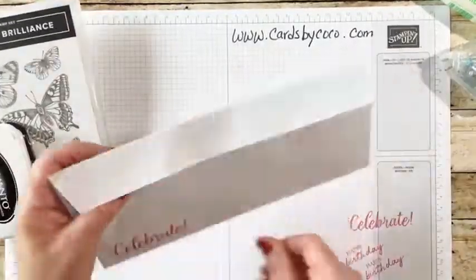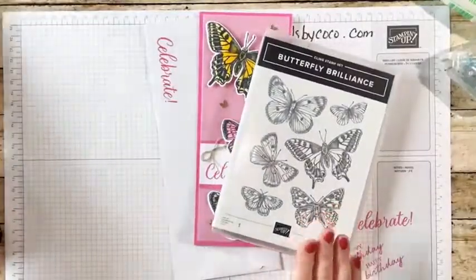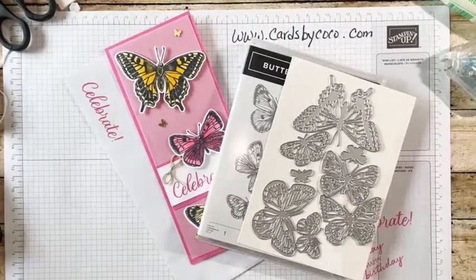So this one, Butterfly Brilliance, and if you get this set, do not forget to order these fabulous dies. Let me get the big one more time for you.